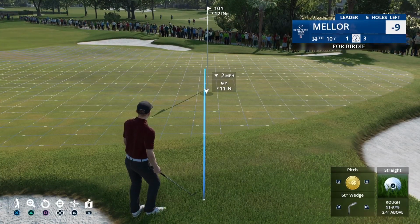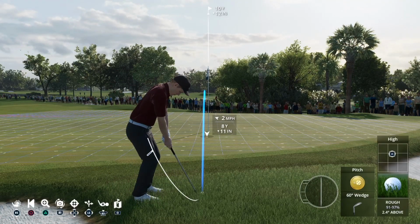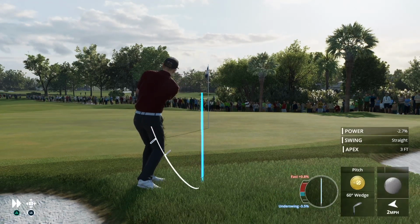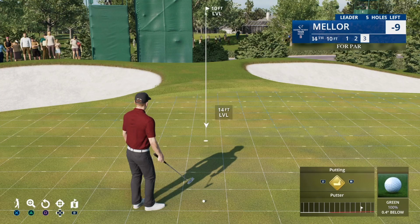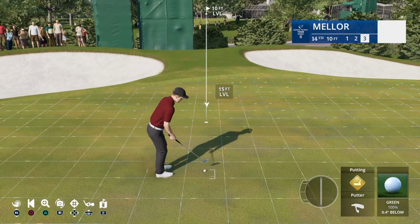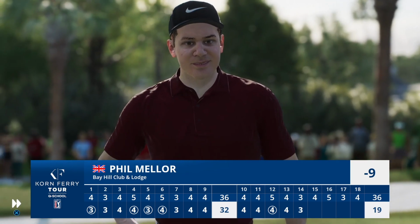Boy, that one was coming in hot, and it winds up carrying over the back of the green. And that's not exactly ideal. Far from a tap-in for his par. You're being too kind. That's not at all ideal. Okay, good putt. And a par here at 14, and he'll maintain that 4-shot lead.